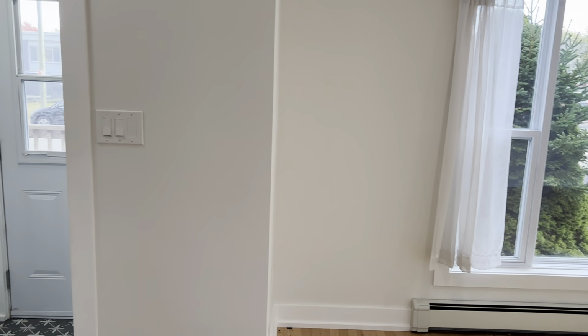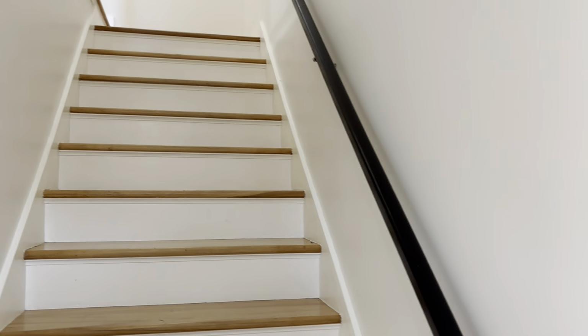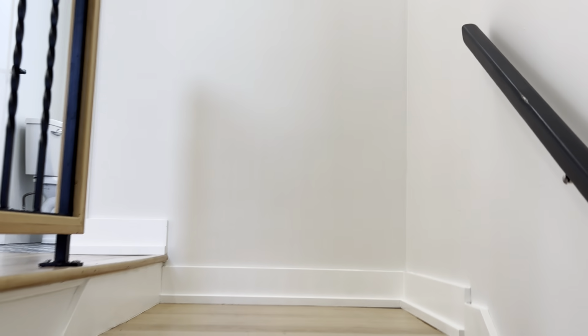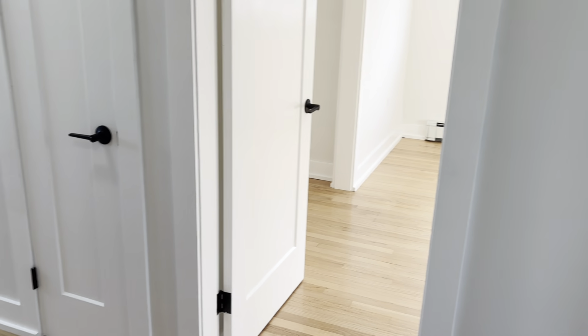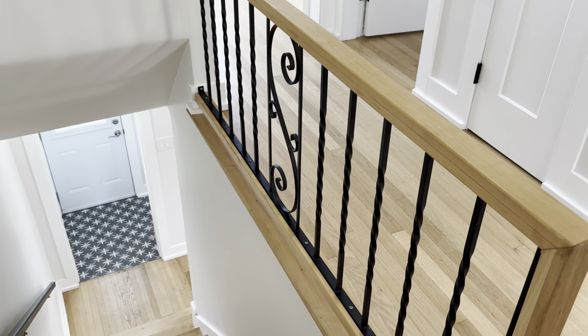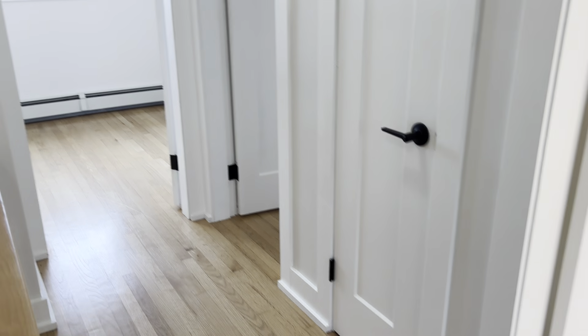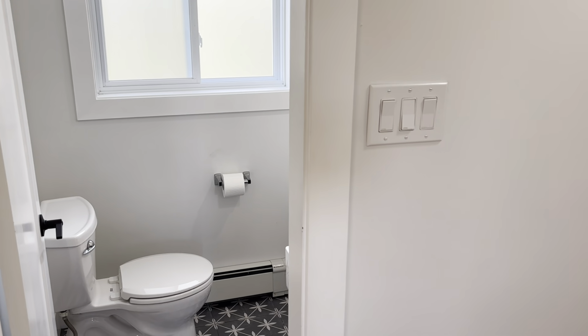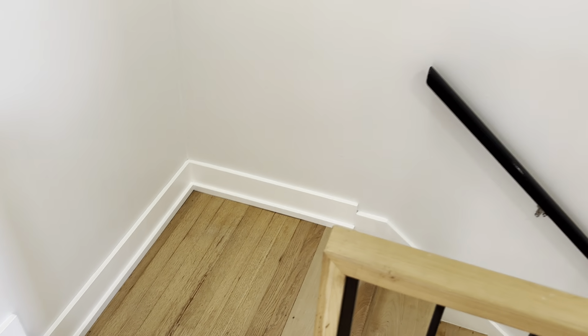So let's go upstairs. So we go towards the front of the property. And now we're going to be going up the hardwood staircase. Once again, nice and bright. New light fixtures. Okay, and there's the staircase that we just came up a moment ago. One more step. Okay, so there's bedroom number 1, 2, linen closet. This is bedroom number 3. And if I turn around, then we have a fully renovated bathroom. And once again, there's your staircase.